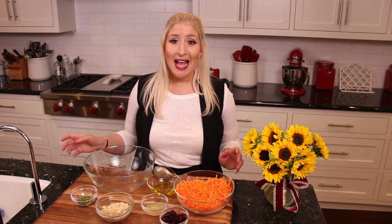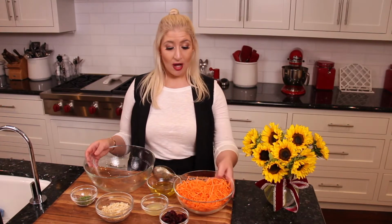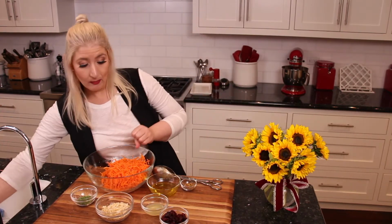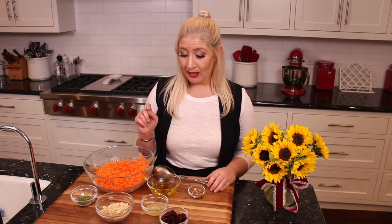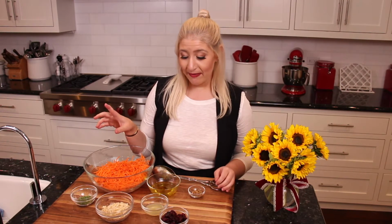So this recipe is as easy as the last, but there's just a few more ingredients. So I'm going to start off with some shredded carrots. Put that into a bowl. And then, before I keep going, I'm kind of changing this recipe up a little bit. I'll leave the exact recipe down below so you can follow it. But I'm not adding sugar or added salt, just a personal preference.